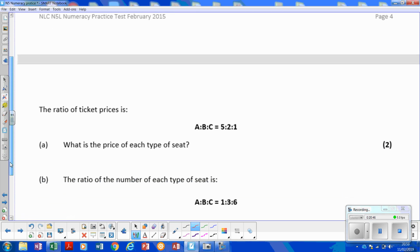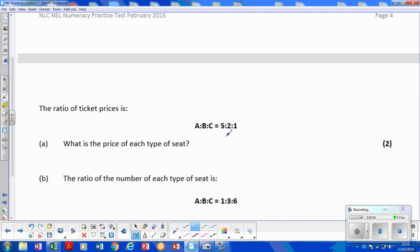So if we write that underneath them all, so if we have got A to B to C is 5 to 2 to 1, I'm going to write down that ratio first. So there's 5, there's to 2, and there's to 1. And again, that's A, B, and C, but I just want to write them above one another so I can see what I'm doing. Now, the cheapest seats is this lot here at C, and they're £300.